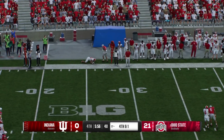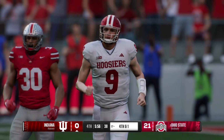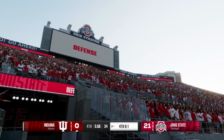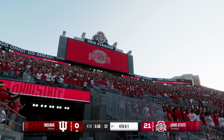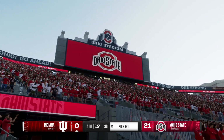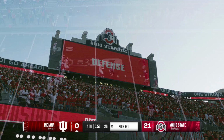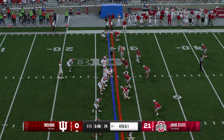Quick completion on the out. I think that's an example there on the out route. Receiver just has to know where the first down marker is. You got to stretch the depth of your route a little bit longer to make sure that once you catch it and you go out of bounds, you've already picked up the first. He wasn't able to do that, and now it sets up 4th and short.